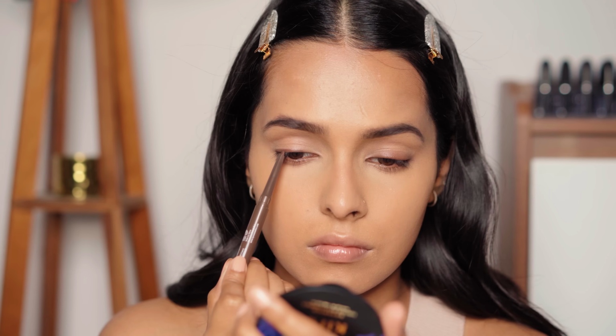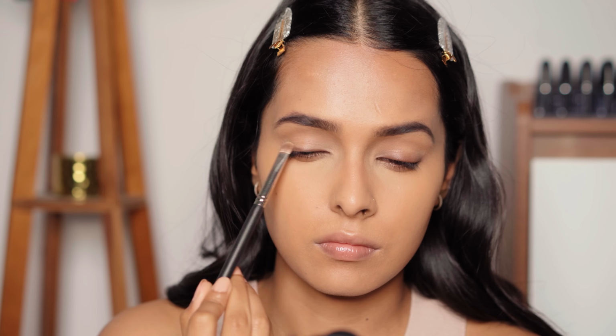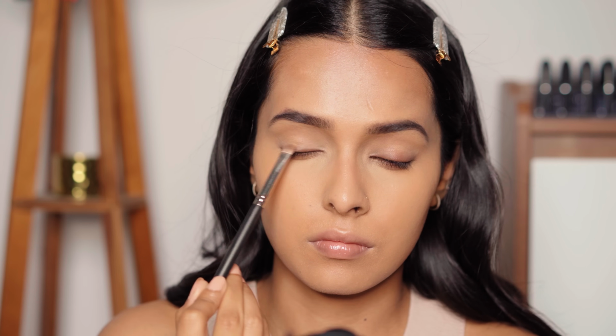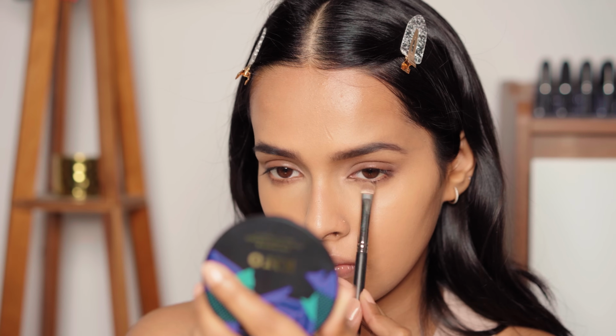This is the best eyeliner if you have deep brown eyes and if you are a busy person. If you don't want to apply and blend a lot of powder eyeshadow, you can use this. It's also more long-lasting than powder eyeshadows.